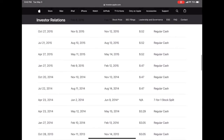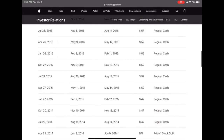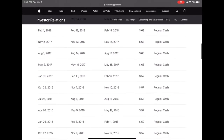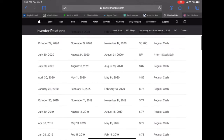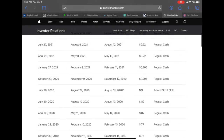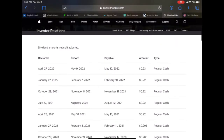Now we can see that back in 2013, the dividend was $3.05. Now this isn't taking into account stock splits, which is going to lower the dividend amount, but it's not going to lower the percentage of dividends that are being paid out. So Apple has continued to increase those dividends time and time again. And like I said, it didn't do any kind of split adjustments. So we can see that even though it's dropping from 82 cents down to 20.5 cents, if you divide that by 4, you're still getting the same amount of math.